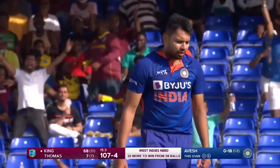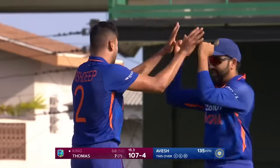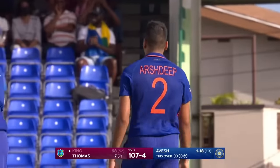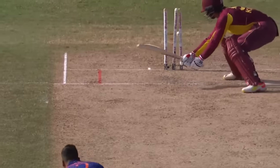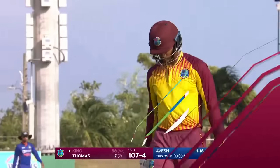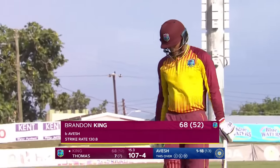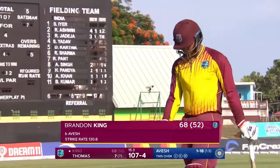He moved quite early, Brandon King. Avesh Khan must be complimented and credited. He nailed his yorker and got a wicket. Exactly what West Indies did not want. Just been hit for a six. Brandon King exposing his stumps. And you know the saying, you miss, I hit. Brandon King gone, well played, 68. West Indies, 107 for four.